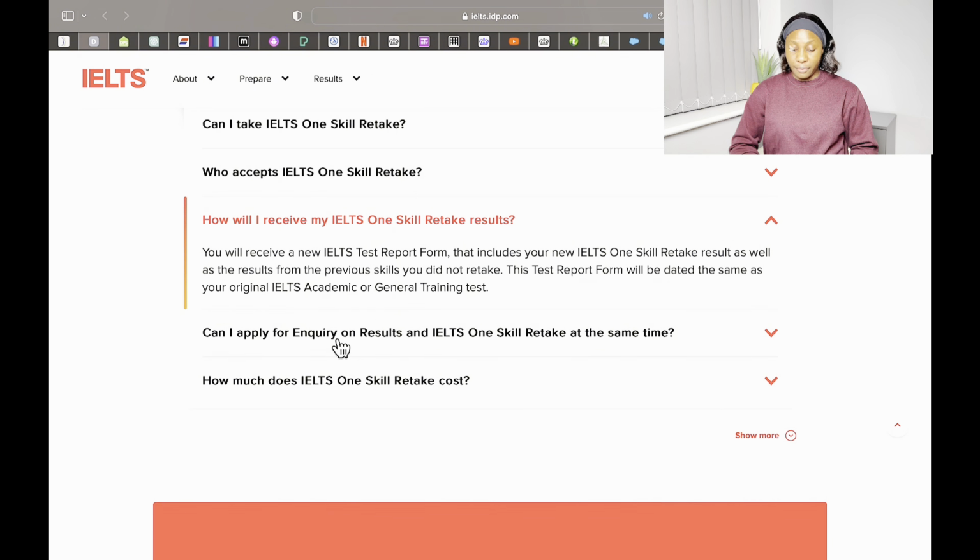How you will receive the IELTS One Skill Retake: you will receive it as a test report form that includes your new IELTS One Skill Retake result, as well as the results from the previous skills that you did not retake. So it will come as one certificate. Instead of you having two different certificates, now it would come as one.